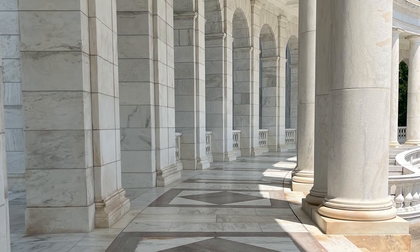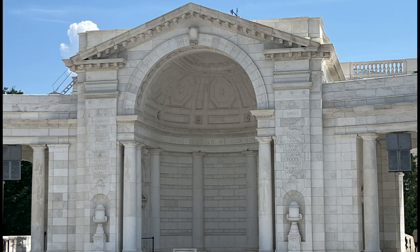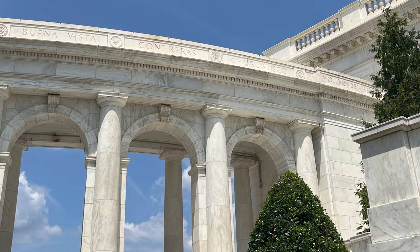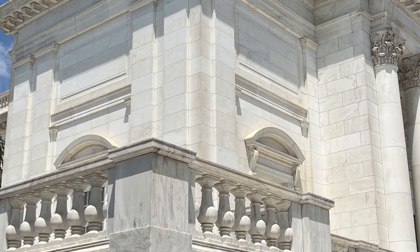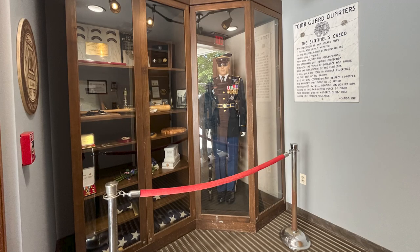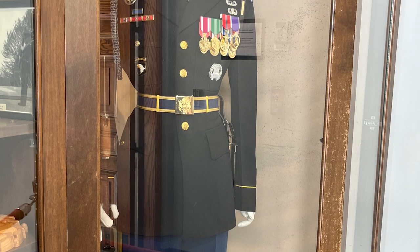One of the inscriptions reads, "We here highly resolve that these dead shall not have died in vain." This is a gorgeous amphitheater, and I encourage you to walk around and read the inscriptions and appreciate the massive structure and the fabulous architecture. It's simply stunning. There is a tiny little museum, I'll call it, with memorabilia and information about the guards, and a mannequin with the full regalia and the perfect uniform.